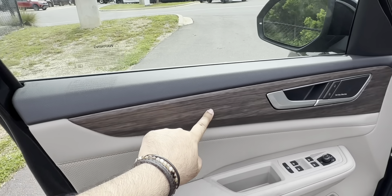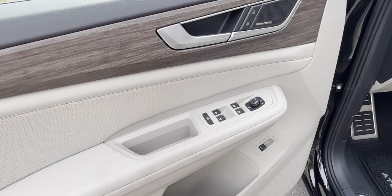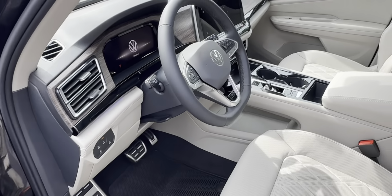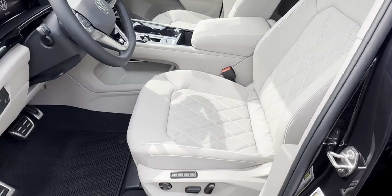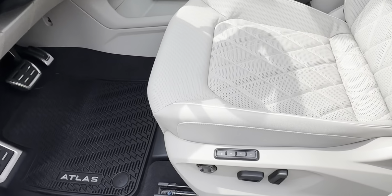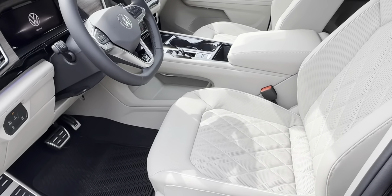Soft touch here. I like this wood. It's all soft. These are your settings for the mirror. A lot of room. And that's your speakers. So driver's side comes with power seats, and the passenger sides come with power seats as well. Driver's side has memory seats, so you can have three memories actually. Let's hop in, let's see.